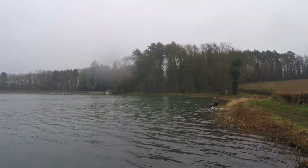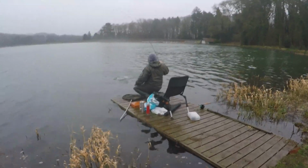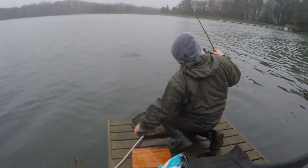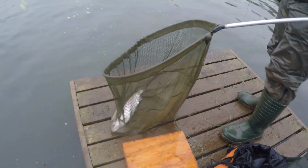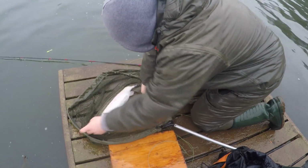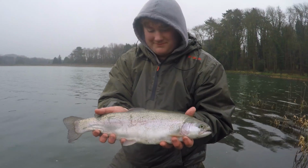Raphael and I have swapped swims. Well done. Raph is into another one. That was quick. That's on a baby doll. Another nice rainbow. Well done, Raph.